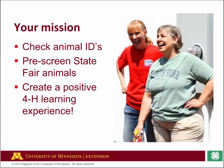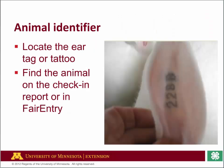This check-in mission has three primary objectives. First, you will be checking to see if the animals arriving at your county fair have met the ID requirements of Minnesota 4-H. Secondly, you will be pre-screening animals that may end up going to the state fair. Thirdly, and most importantly, you will be doing everything possible to make the check-in process a positive 4-H learning experience. So, how to do all this?